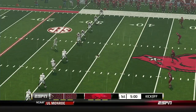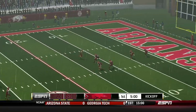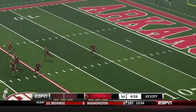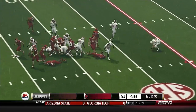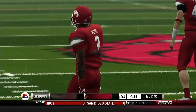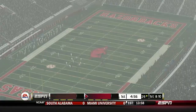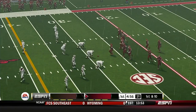The pregame festivities are over, and we're just about set to get this game underway. He'll take it from the two. He's tackled at the 29. The quarterback leads the team out on the field for the first drive.